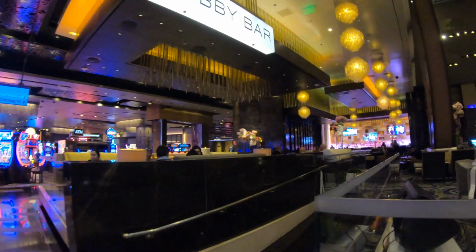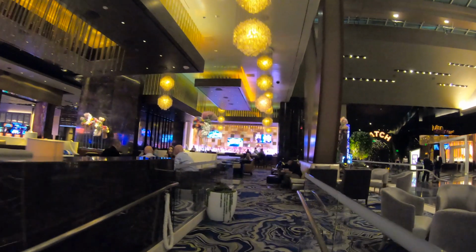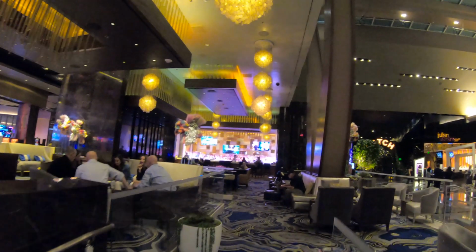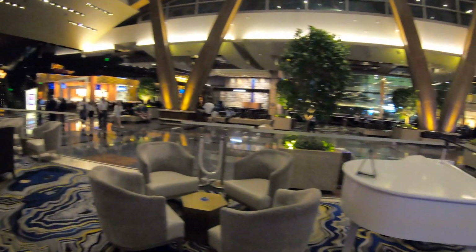This is the lobby bar right off the front desk area, and when the mood strikes, it's time to unwind with a mouth-watering cocktail at the lobby bar. They usually have a piano player here in the evening. There's no one here, maybe they're on break, but it's really a cool place to hang out.